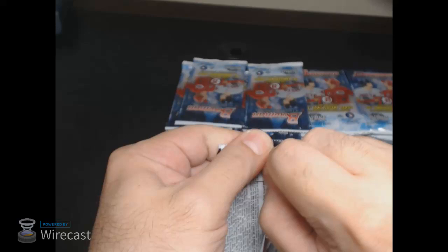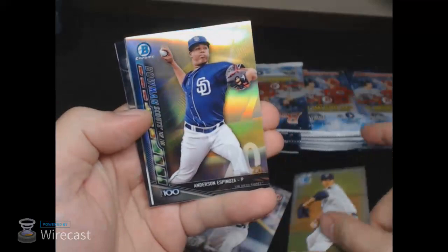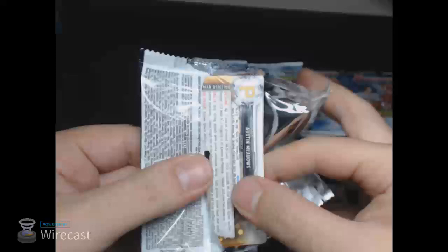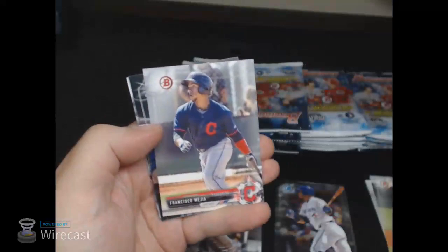All right, guys. Box 12, case 3. Let's see what we got to finish us off. Anderson Espinoza, top 100, base. Harold Ramirez, chrome. Alex Bregman, top rookie of the year insert, excuse me. Weigel and Cisco, chrome.